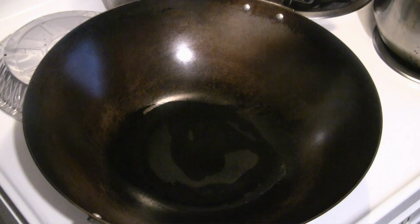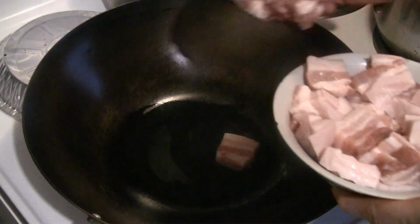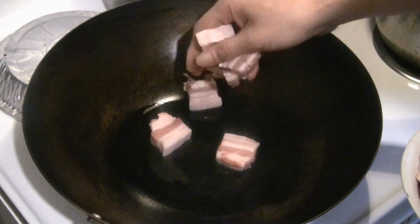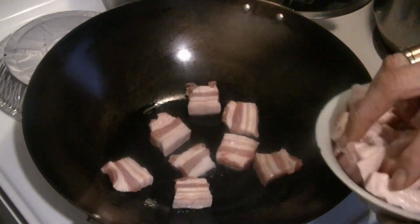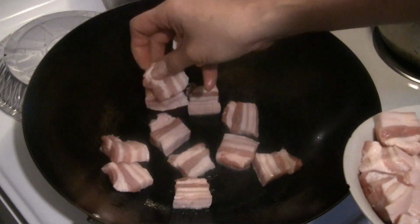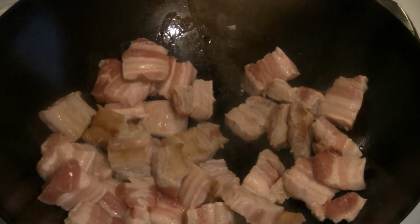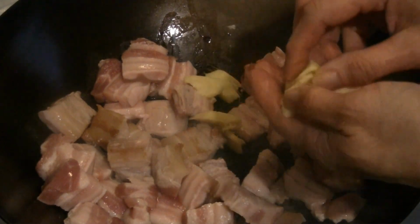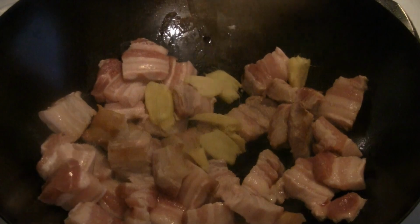The pork belly is fairly fat, but you want to have a bit of oil in there so the meat doesn't stick. So this is pork belly. You can use other kinds of pork if you like, but pork belly is nice. So I'm going to put the ginger in there. There's about 3 tablespoons of ginger. I keep fairly large pieces.